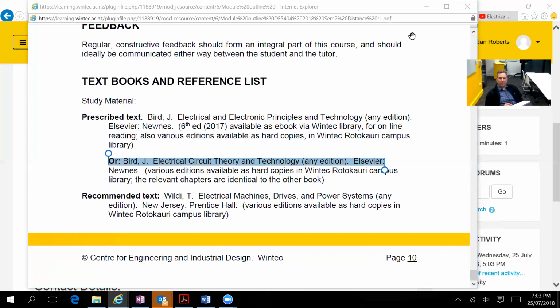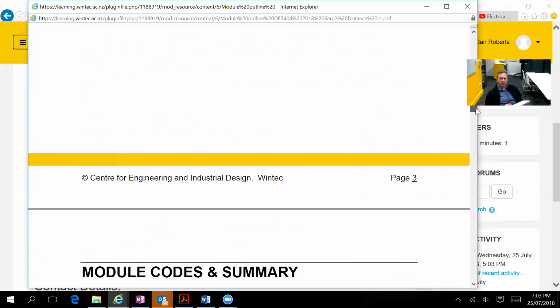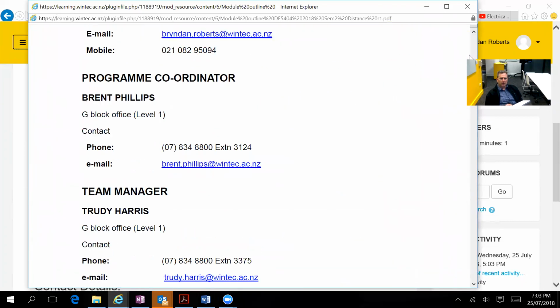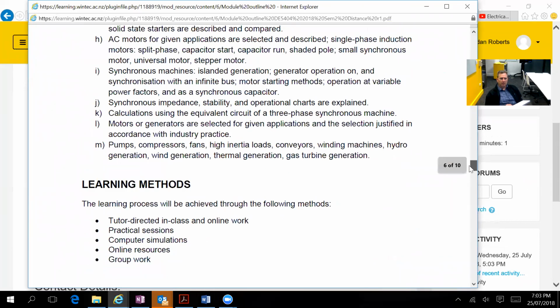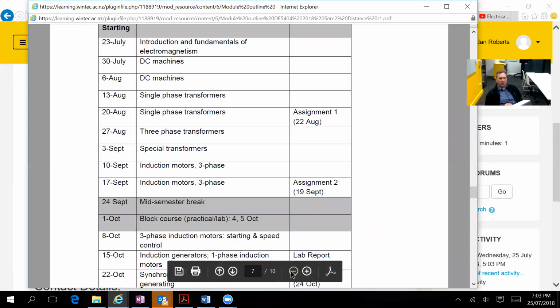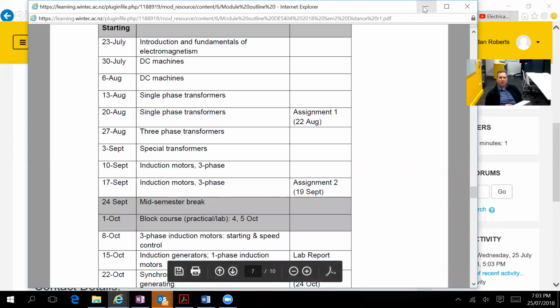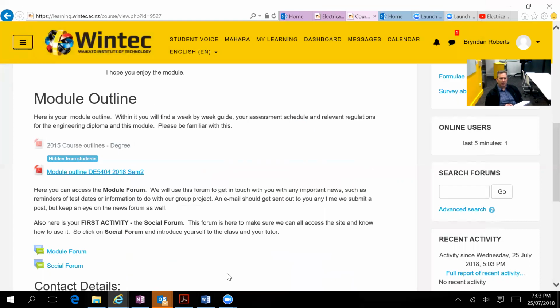Right, so that's the module guide. I can shrink that down. We will roughly try and keep to this schedule, but it might not be precise. Okay, so we will follow this, starting today with the introduction of fundamentals. We'll look at DC machines, both motors and generators. Then we'll jump to transformers, induction motors, and synchronous machines in that order. Okay, I'll minimize that.